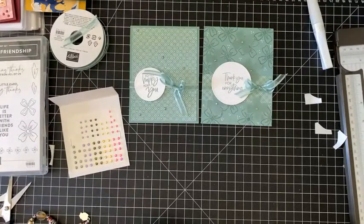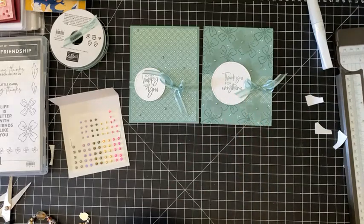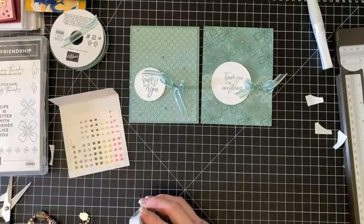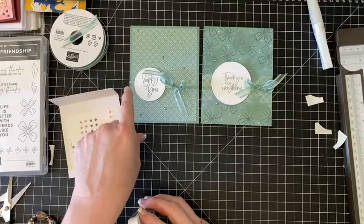Bobby said I like both of them, but the flower more. Kathy said I like both. She can't make up her mind. Susan said both. Daisy said the left one, so this one with the dots. And then there's another left design with the dots. So a few of you are liking this one.